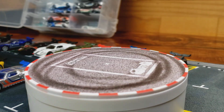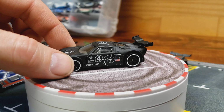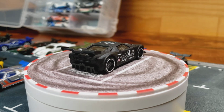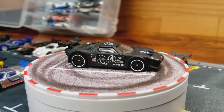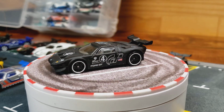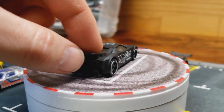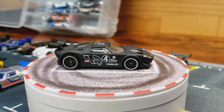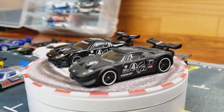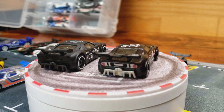And then we got not so impressive, kind of a flat black instead of a matte black. This was in 2018 in the Gran Turismo theme set from Walmart. PR5, plastic base, Gran Turismo. Not near as impressive as the full premium version. We'll put them side by side and you can compare. There's no comparison.